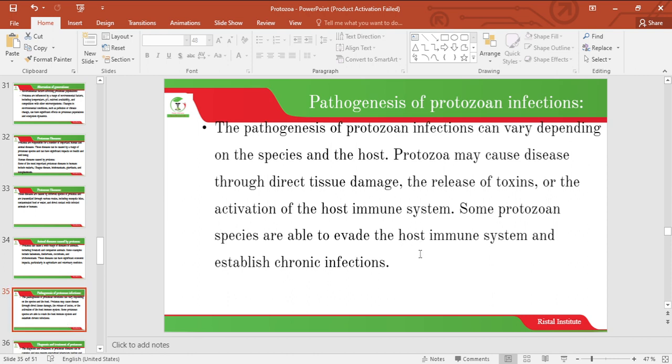Let's look at the pathogenesis of protozoal infection. The pathogenesis of protozoal infections can vary depending on the species and the host. Protozoa may cause diseases through direct tissue damage, the release of toxins, or the activation of the host immune system. Some protozoal species are also able to evade the host immune system and establish chronic infection.